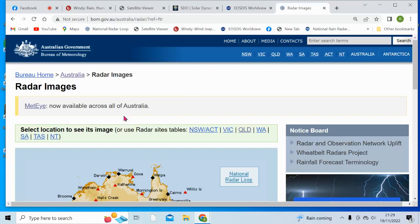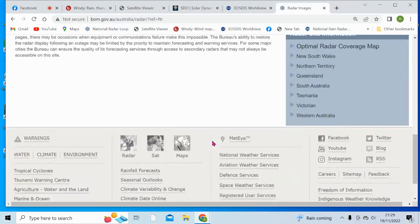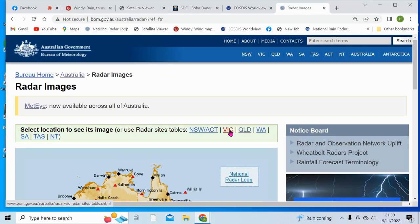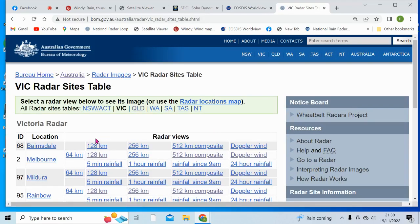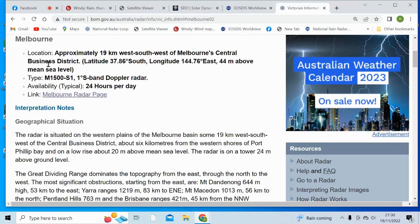Here we go, radar. Right? And a lot of these things will tell you about them. So you can go to the individual site, let's say Melbourne, and it'll tell you what kind it is. It's an S-band Doppler, 24 hours a day. So that tells you it's a Doppler. You see how you can find these things?